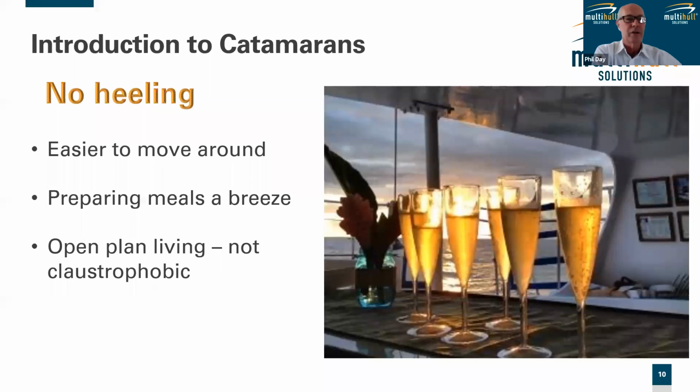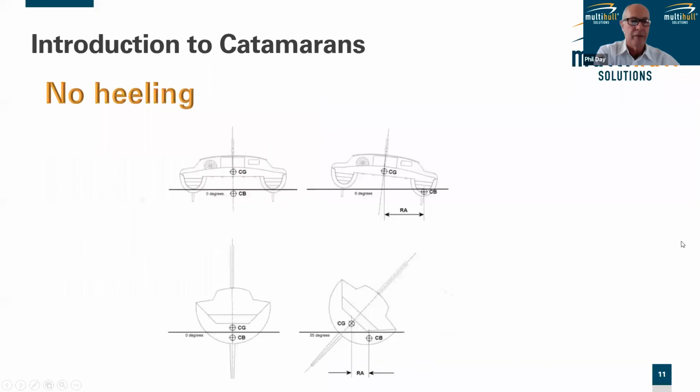So look, one of the things is heeling. When a boat heels over, it is hard to move around inside the boat. You can have one leg shorter and one leg longer sort of thing, and you're grabbing onto things as you move around. A catamaran is a very, very stable boat. They do tend to lean about, you know, 5 degrees or so. And with a trimaran, they lean a little bit further, but it's very, very easy to move about the boat.